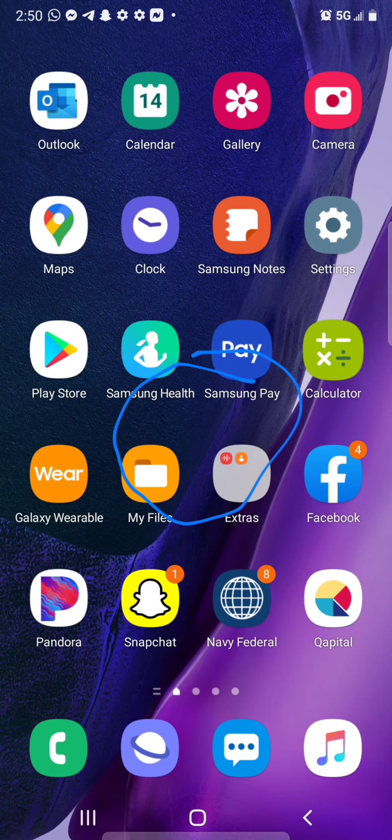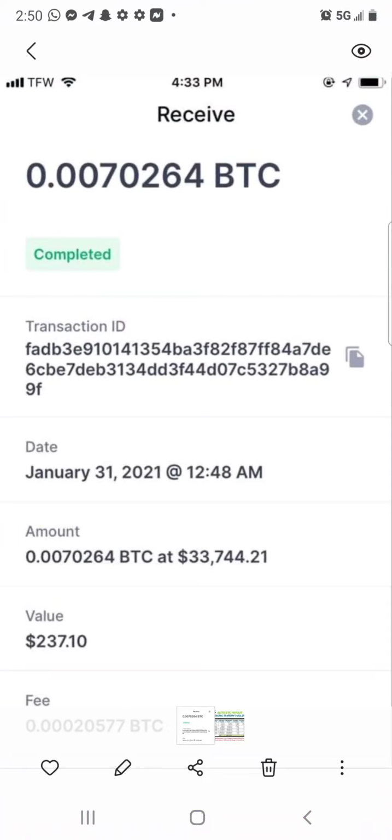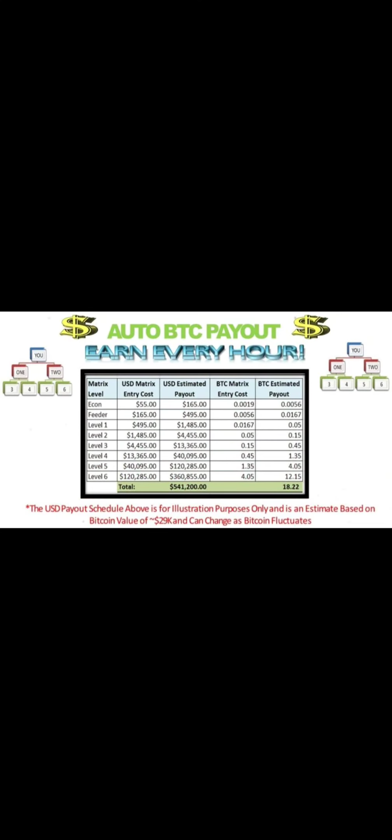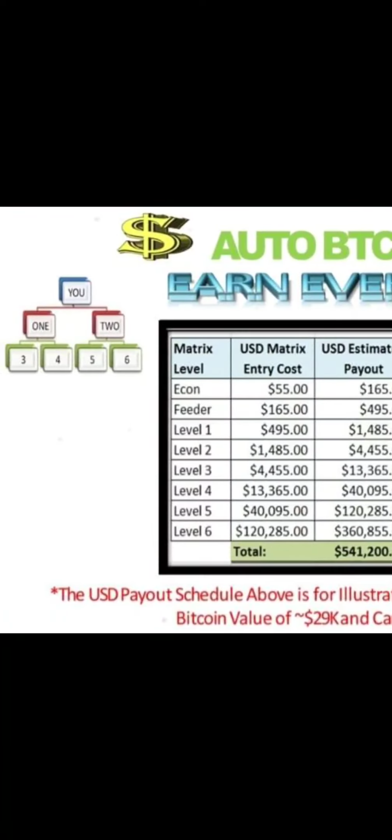Okay, and then I wanted to also show you guys. Let me go to my gallery. Excuse me. Okay, you guys. This is AutoBTC Builder. The payout, as you guys see here, right here. It's you at the top, you and two.